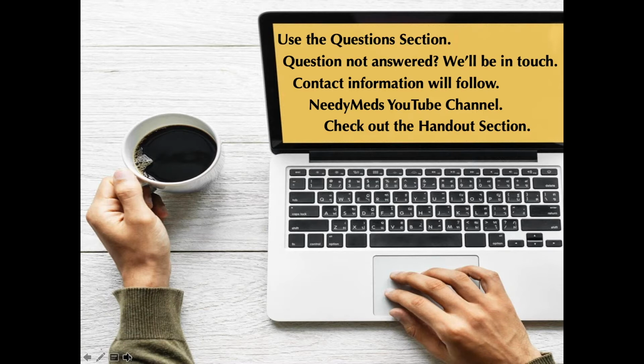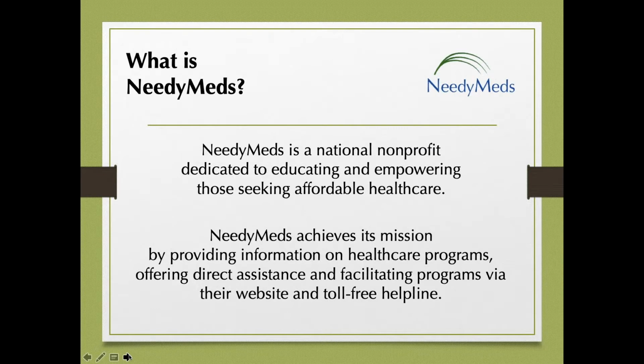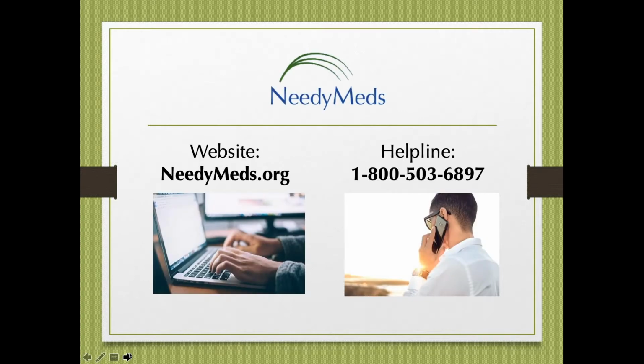So let's get started with what is NeedyMeds for those of you not yet familiar with us. What you're looking at is our mission statement and a statement about how we achieve that mission. But simply put, NeedyMeds connects people to programs that will help them afford their healthcare expenses. And we do that free and anonymously through our website, needymeds.org, and helpline, 1-800-503-6897.